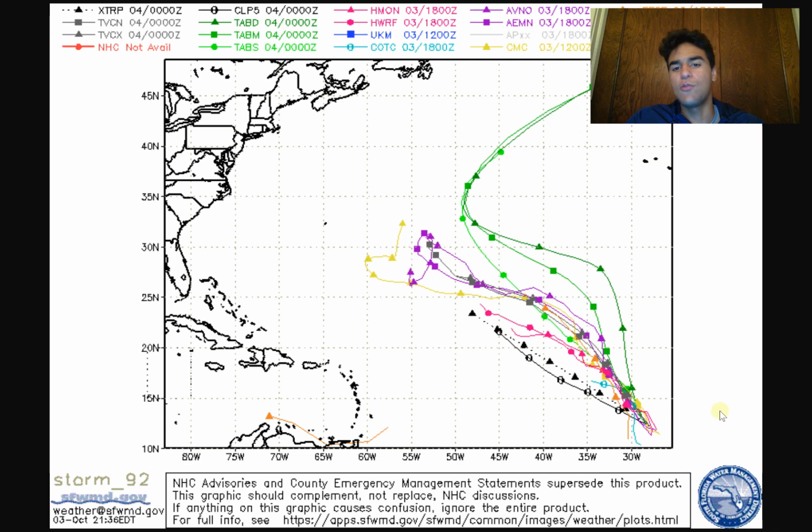Now, taking a look at what the ensemble members are stating, we do see that they do want to eventually take this out to sea. We do have some ensemble members moving this a little bit further west, where we have to wait and see if there's any updates for those. But at this point, I think the most likely scenario is that this will eventually move out to sea and not impact any land, which is certainly good news.